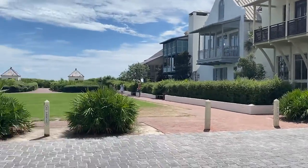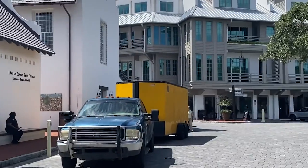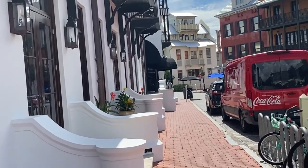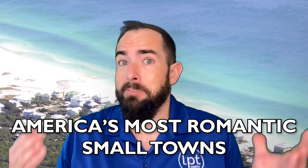It does remind me of going through a good amount of Eastern Europe and having that architecture all through there. This entire town was designed for you to be able to walk, like Europe, right? Be able to walk through all the main different shops and restaurants and things that you want to do. It was actually quoted as America's most romantic small towns. Kind of cool, right? And it's actually pretty lively.